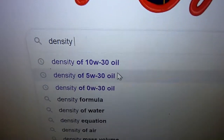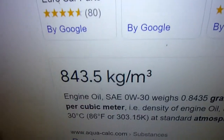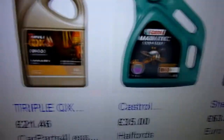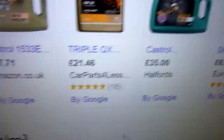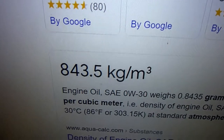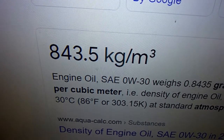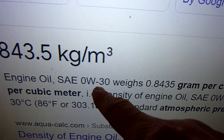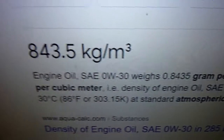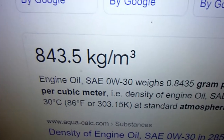Right, so into Google, density of 0W30 oil. Click on it. It actually gives you a number. There's all the things you can buy, and there's the one I bought. Oh, it's £35 from Halfords at the moment, not 17, so it's half price. The density is 843.5 kilograms per cubic metre. Remember that number? 843.5.